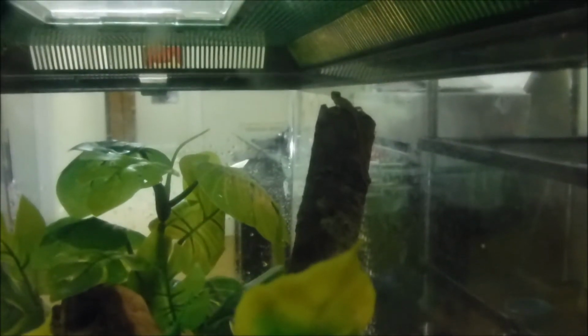So far, he's doing okay. He's doing pretty good. He's got food and water in here. He's got crickets to eat, because these lizards are known for eating insects. So that's a baby Cuban brown Anole.